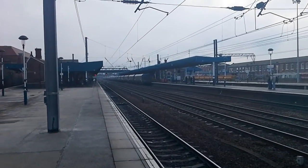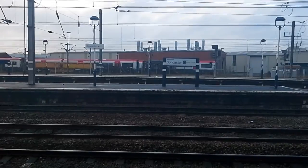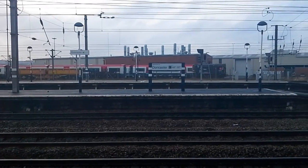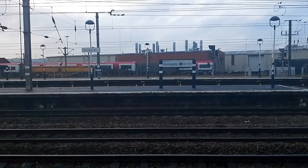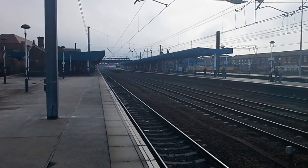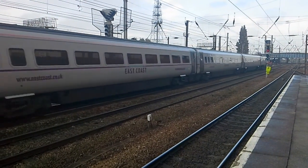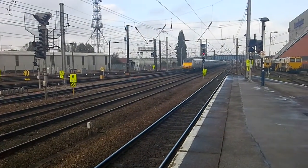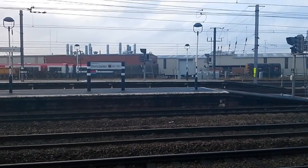Nice little toot from the driver, that's 66, thank you very much. Alright, there's 08669 again, and it's shifting container wagons by the looks of it. Oh, holding a mixture of things. No, we've also got an East Coast service about to blast through as well. There's the tone to tell you. And our shunter friend is being kept busy.